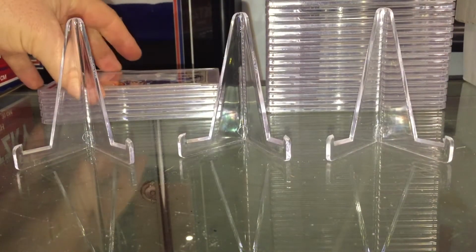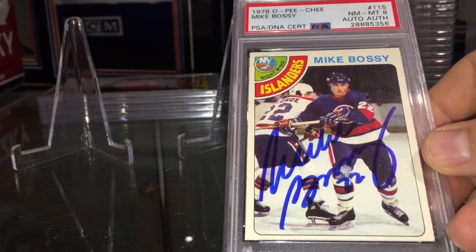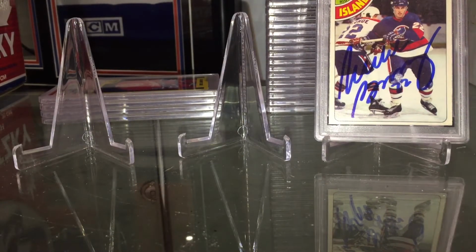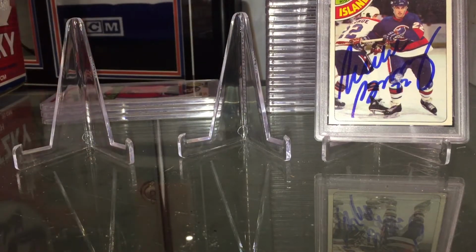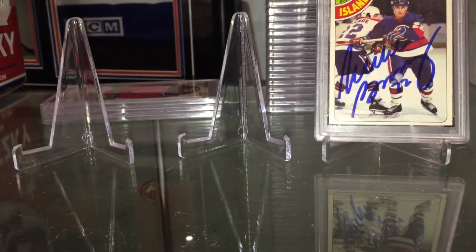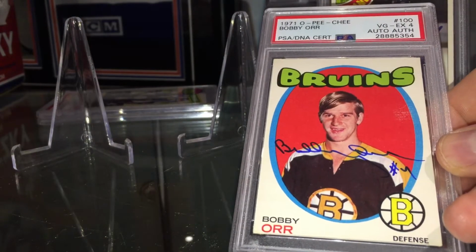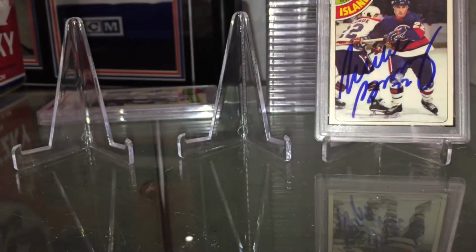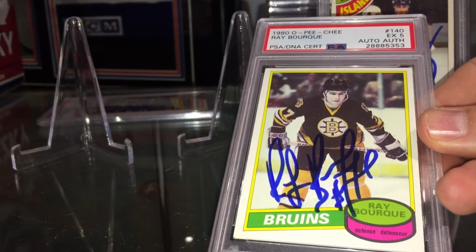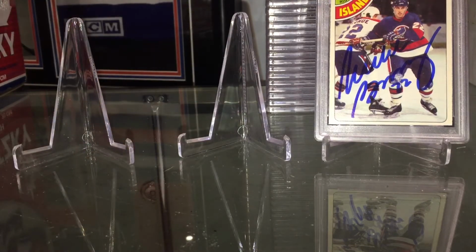This next one's one of my better ones in the pile. Rookie card of Mike Bossy, near mint 8. So I'm gonna give that a stand. There's a few I could give stands to, but I'm giving that one. Eric Lindros, rookie card. This one probably deserves a stand too, but Ray Bourque, rookie. Glenn Anderson, rookie.